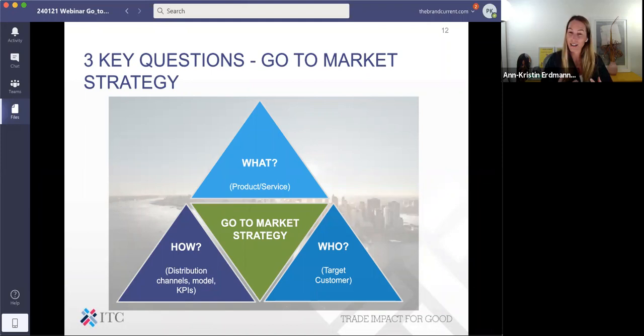And then do the research: who is that in the US market? And then, of course, the how comes after you've defined your what and your who. Are these the right distribution channels? Later we're going to touch on whether that is business to business, only through trade shows, or direct to consumer. What is the business model you can realistically execute, and what works for you long term?